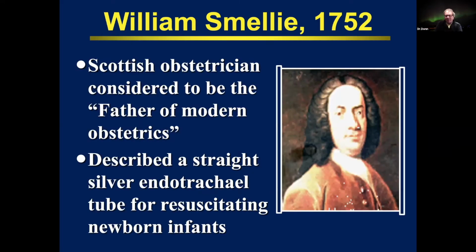And the next two gentlemen I'm going to describe, and you'll pardon the unintended pun. The first is a gentleman named Smellie, and the second one is a gentleman named Pugh. But Smellie, in 1752, was a Scottish obstetrician. Many consider him to be the father of modern obstetrics, and he described a straight silver endotracheal tube for resuscitating newborn infants.